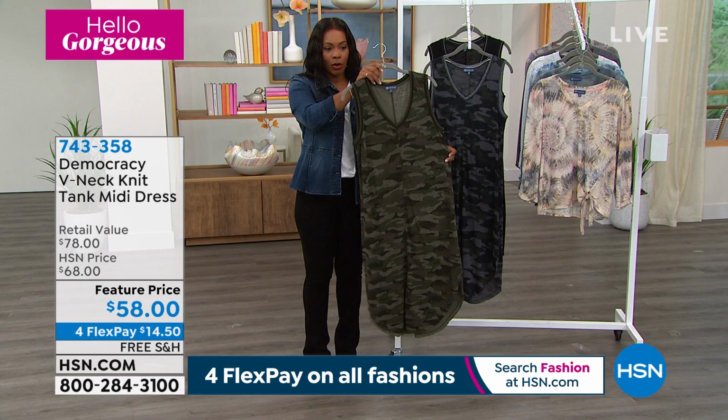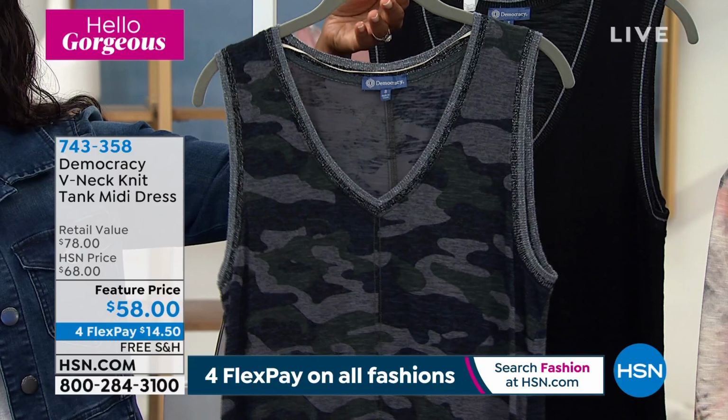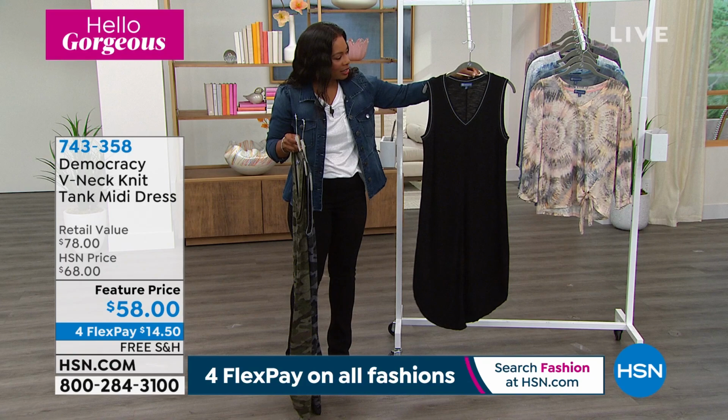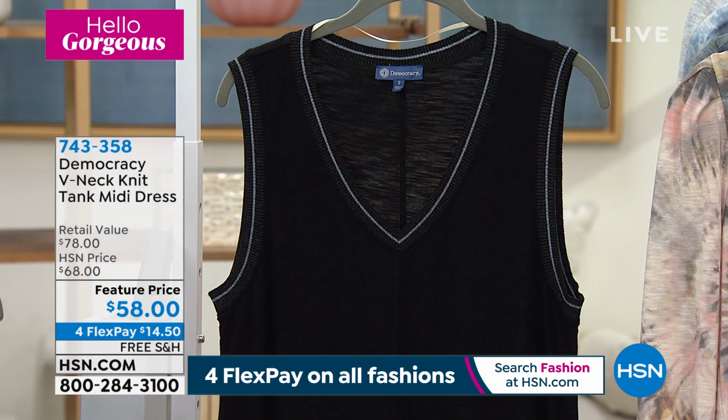But this one is only 100 of them left. Here it is in the navy, also a camo print, but you can see it's navy and olive and gray. Only 40 of these left. We have size medium, 1X, 2X only left in the navy. And then the one Karen's wearing is black, and I like that it's got some really great contrast stitching there. All sizes available on this one, extra small to 3X. It is 44 and a half inches long. It's a cotton modal blend, and once again, a customer pick.